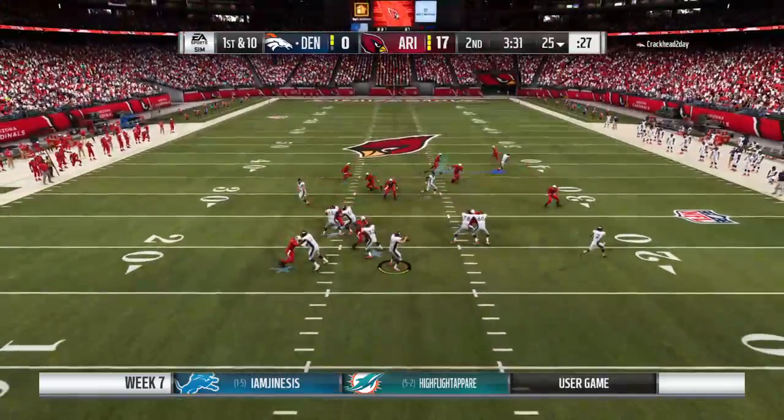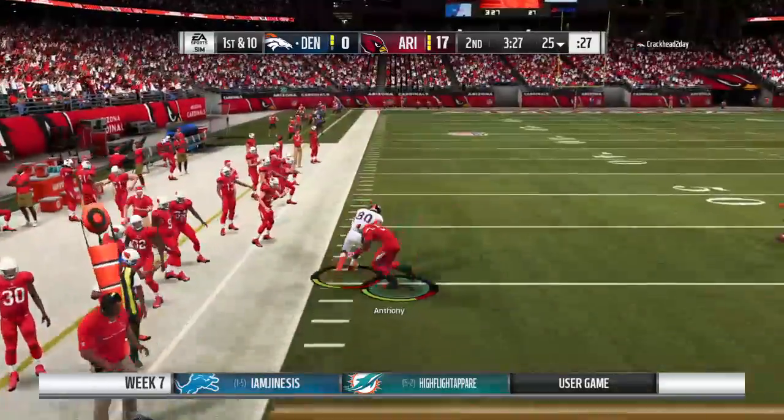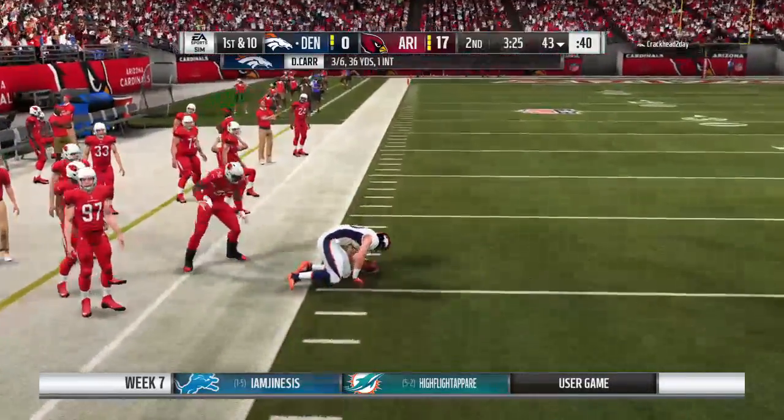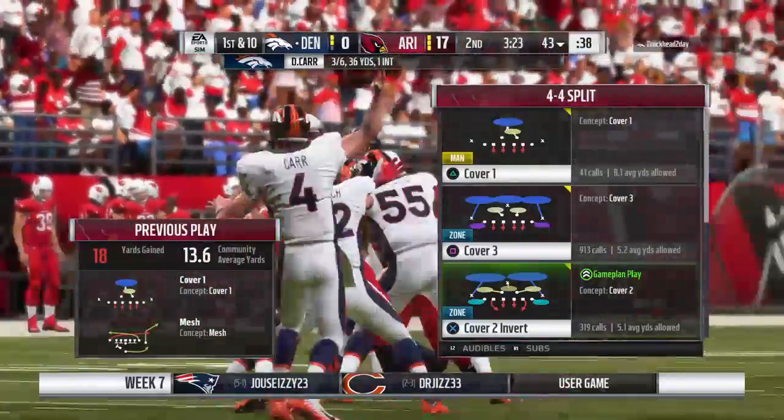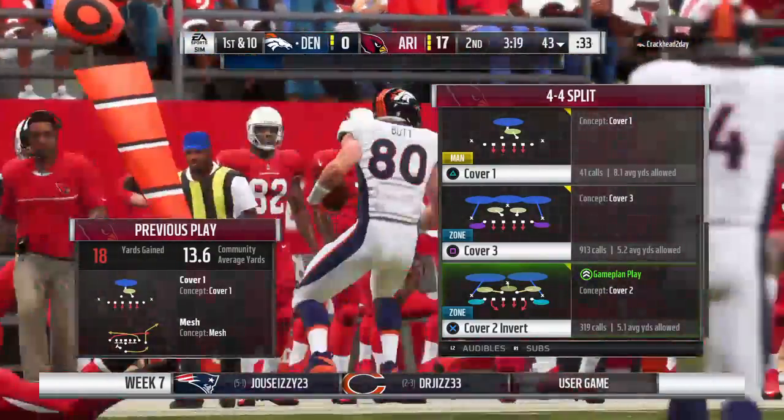They go back to the air here after the INT on the last drive. It's a short one here, complete to his tight end. And they get him down, but not before he takes it across the 40-yard line. An excellent way to start the drive there, 18 yards.